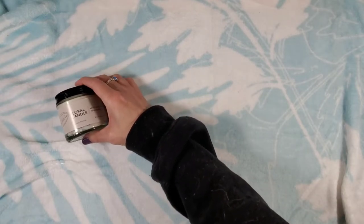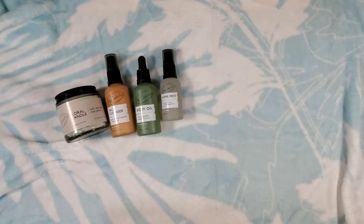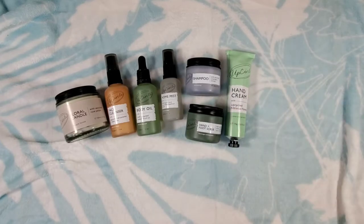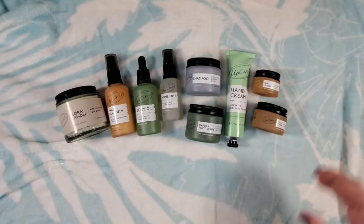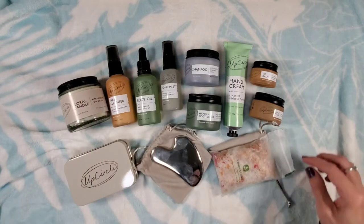All right, so let's do a recap in no particular order. We received a candle, a face cleanser, a body oil, a home mist, shampoo, hand and foot scrub, hand cream, lip balm, face mask, a soap tin, a Gua Sha tool, and some bath salts.